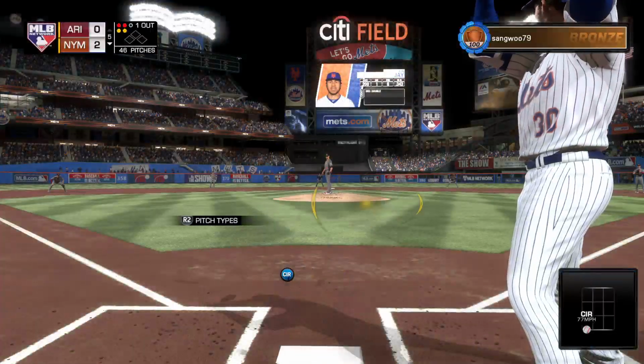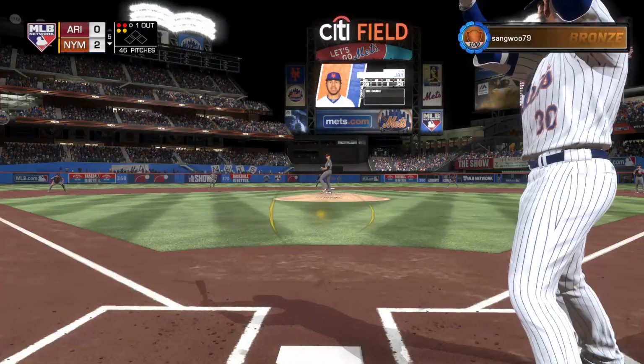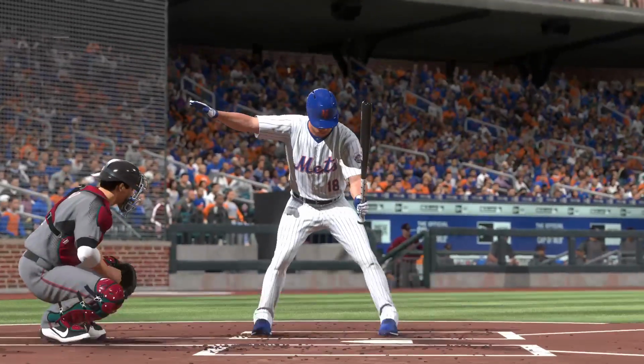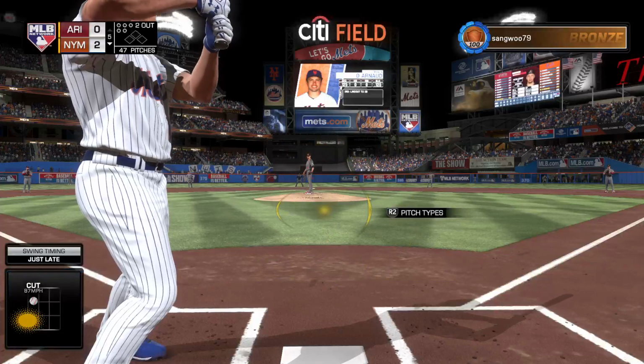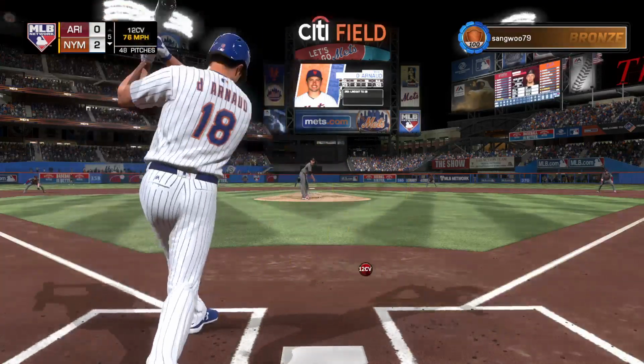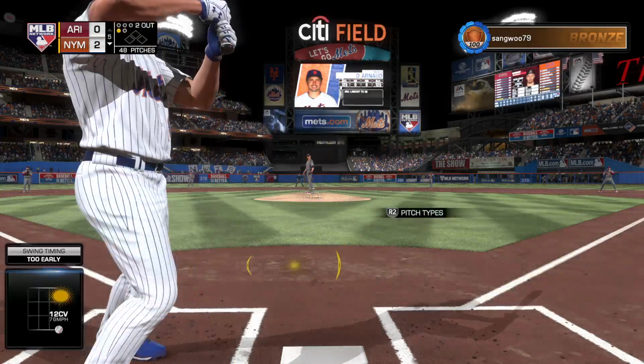Two runs, three hits, and no errors on the Mets line score so far. Looked like the cut fastball there, and he got him to swing through it for the second out. Here's the catcher, Travis d'Arnaud. 0 for 1 for him here in this one. No. A swing and a miss at the good old Uncle Charlie.